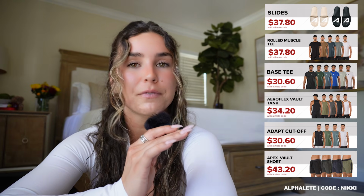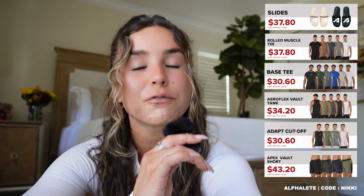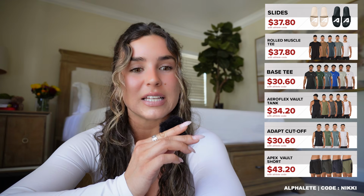And also I want to show you guys some of the pieces that I got from my boyfriend Logan. I love the Alphalete men's line. I think they have such good staples. The pieces are timeless. They have some fun graphics. It's nothing too crazy. I think the shorts are really good and flattering, and they offer a really wide variety of different types of shorts and joggers and sweatpants, the wife beaters, the cutoff tanks, the tight fitted tees, all of it.